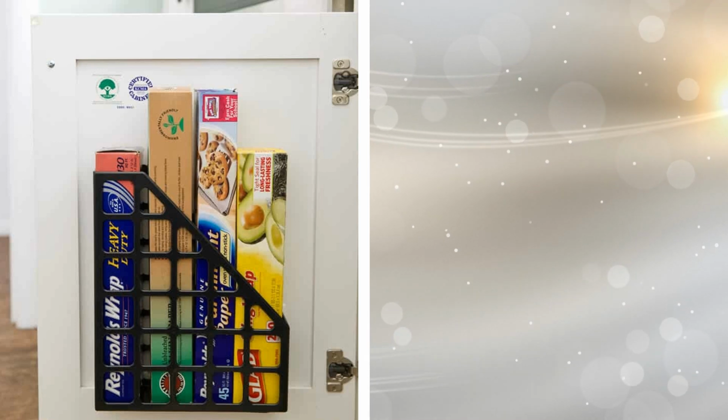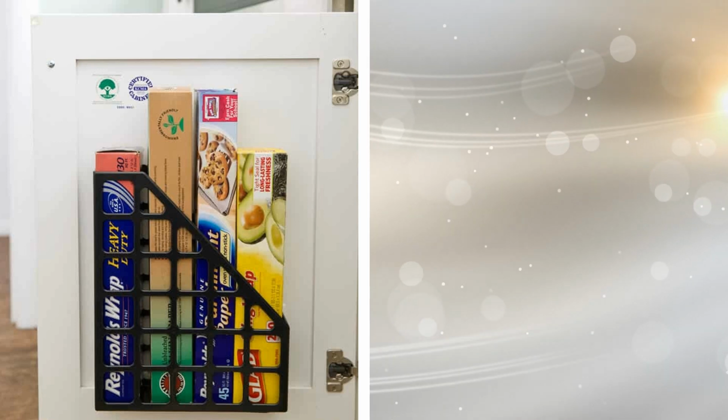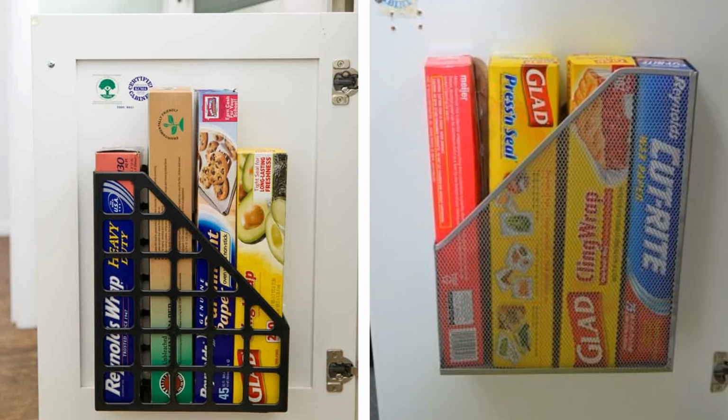22. Plastic magazine racks are just the right size and shape for holding your boxes of aluminum foil, plastic wrap, wax paper, and more. Plus, they fit onto the inner part of a cabinet door with ease. While you'll still need to pull the box out in order to dispense the foil or wrap, it will be much simpler to find the right box.